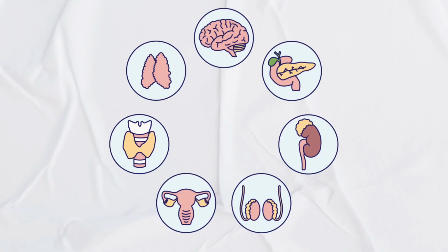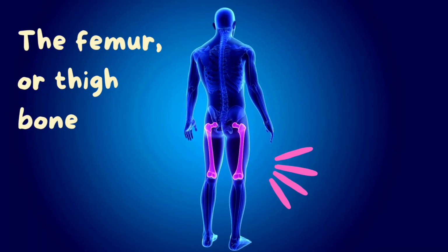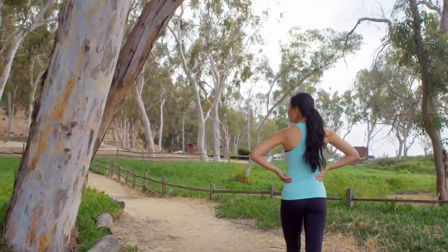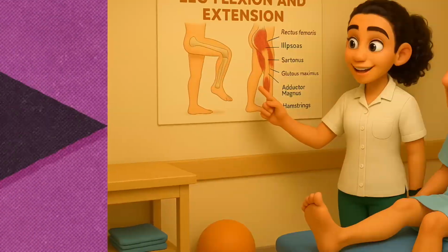body systems are involved. The femur, or thigh bone, is the longest, heaviest, and strongest bone in the human body. Its main roles are to bear weight and provide stability while walking. It's located in the lower limb and supports your entire body weight when standing upright.